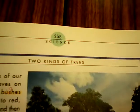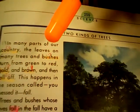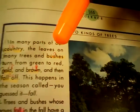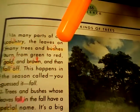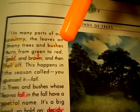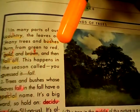Page 255, continue. Two kinds of trees. In many parts of our country, the leaves on many trees and bushes turn from green to red, gold and brown, and then fall off.